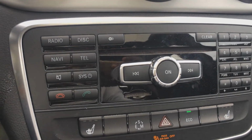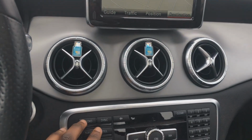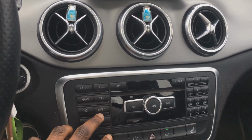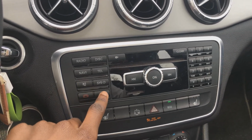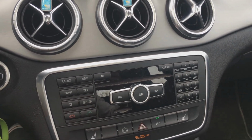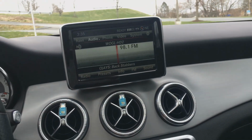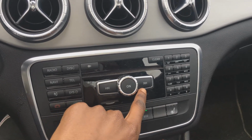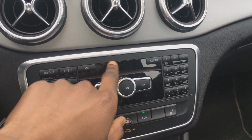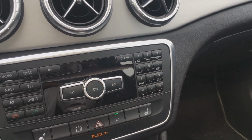You also have some redundant switches for the display right here. You can have a shortcut to navigation, or the radio, or your disc, or your telephone. You can pick up or hang up, mute the system, go into system settings. See your volume control right here, on and off of the display. You can also seek back and forth, that's to take all your disc out. Another clear button, this is a dial pad right here.